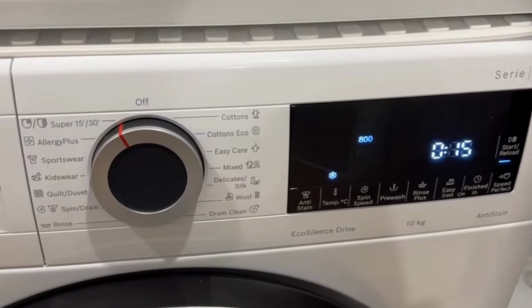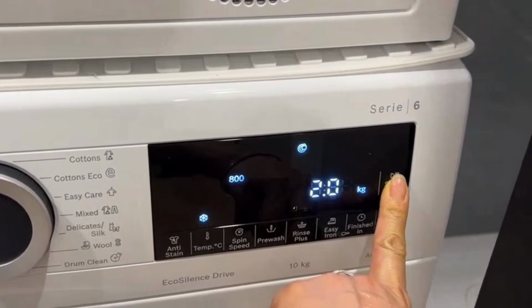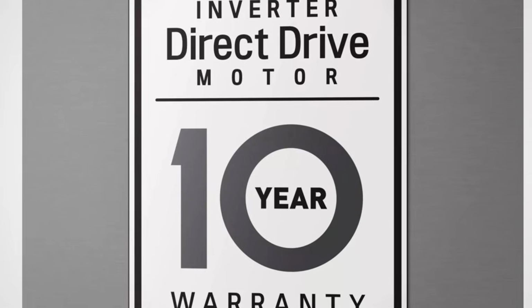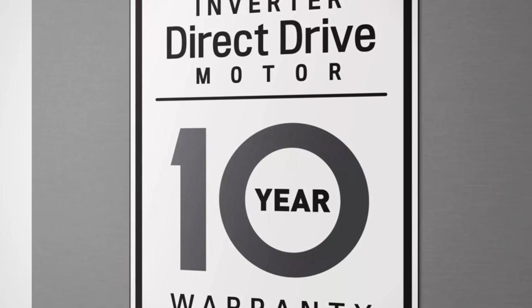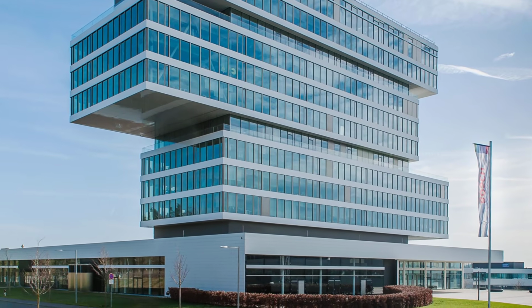Verdict: Bosch Series 6 or above is the reliable mid-range choice for most British households. The 10-year motor warranty is the proof point. Best number 3, AEG. AEG sits within the same BSH group as Bosch and Siemens, sharing European engineering heritage.